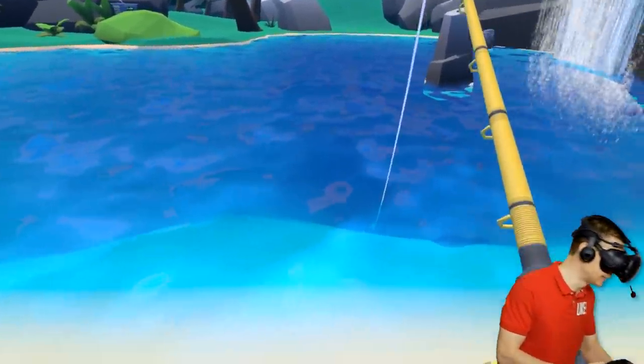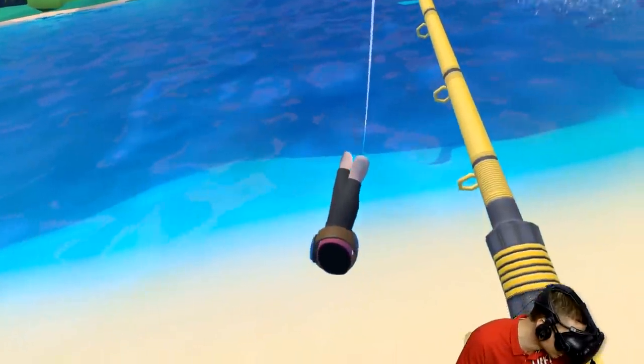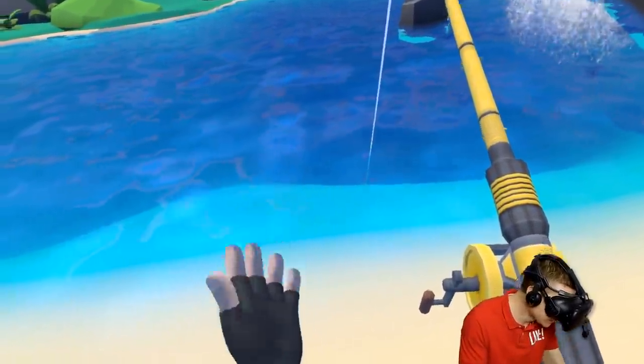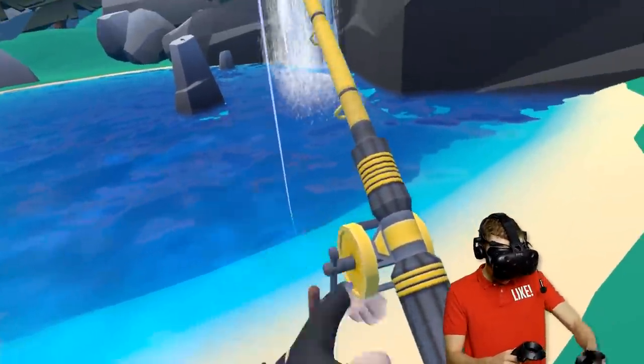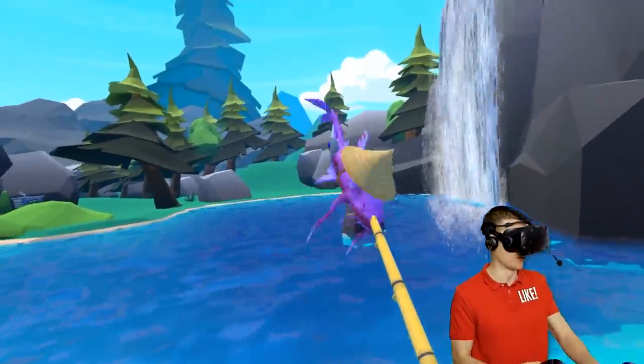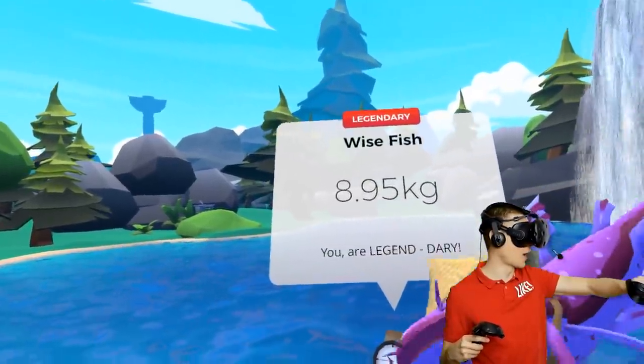Come on, my friend. I know you like these frog legs. Actually, I don't think he does, but oh, he does. He does like it. Guys, perfect. Come on, please bite it. Please bite it. Yes. Whoa, that was a long one. Oh, he was really on the fence about biting this one. Look at that, guys. It's a legendary, a wise fish.